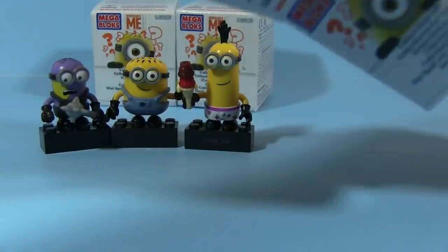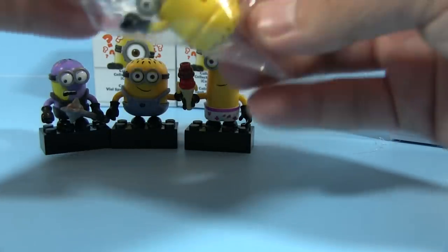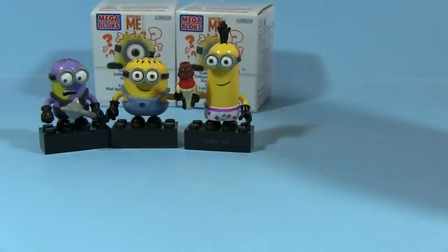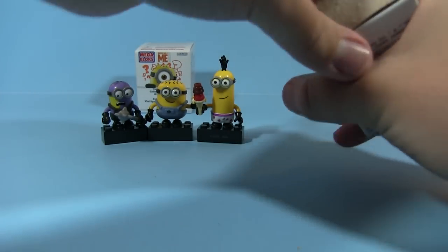Let's see what we get in the fourth box. And I think we just got our first repeat, guys. Is this Mr. Banana? Yes, it is. All right, so we got another banana guy. I'll keep him in the package. So that will be most likely giveaway material, so stick around for that, of course.